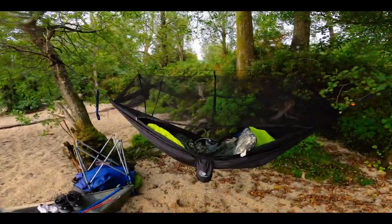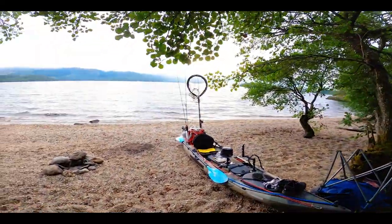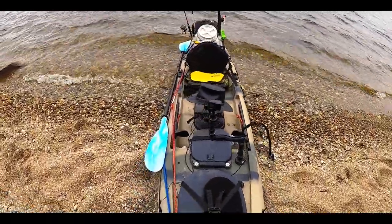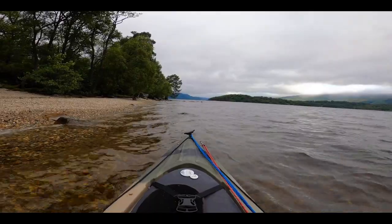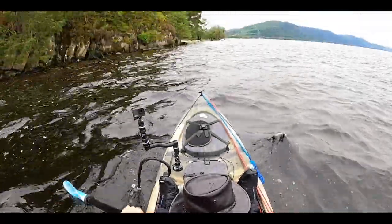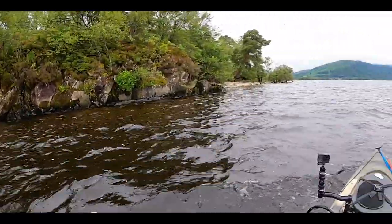Yeah, cool hammocks. How cool is that? Wish we had a view like that. A lot windier today than it said it was going to be.